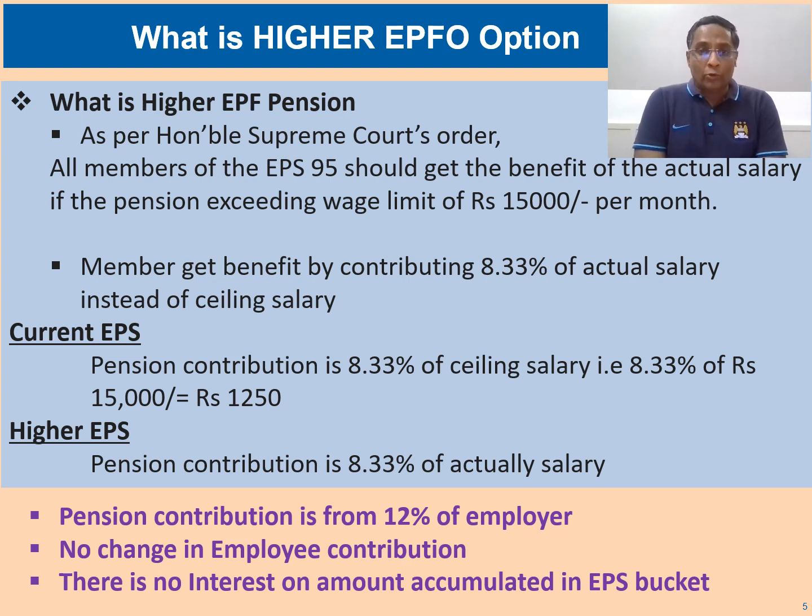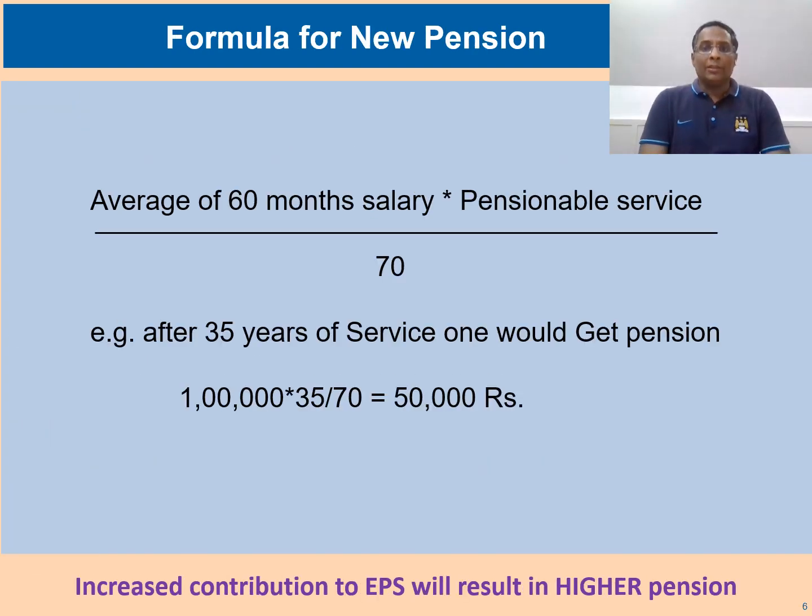And one more point to remember is there is no interest on the account accumulated in the EPS bucket that we saw. The reason being, from this bucket we get a pension. Okay, so let us look at how the new pension will be calculated if you opt for higher EPFO option. The formula for calculating new pension is the average of 60 months salary multiplied by pensionable service divided by 70.